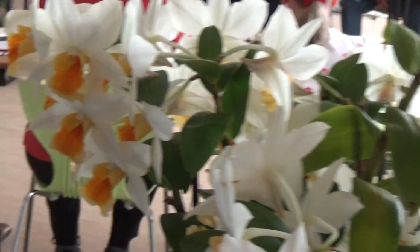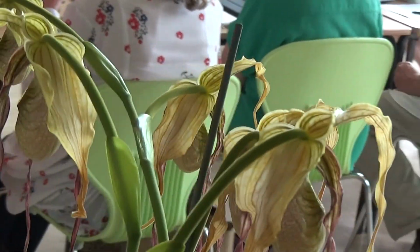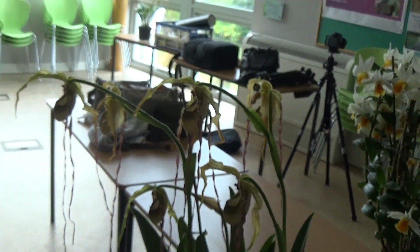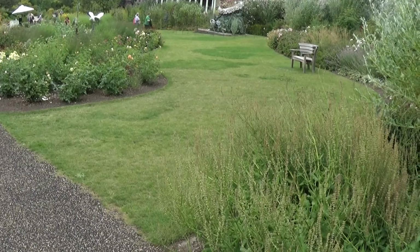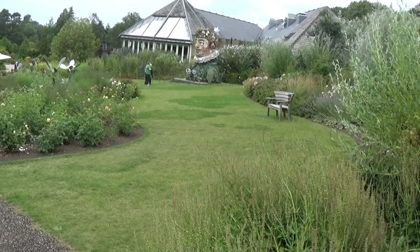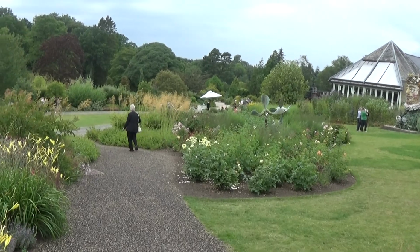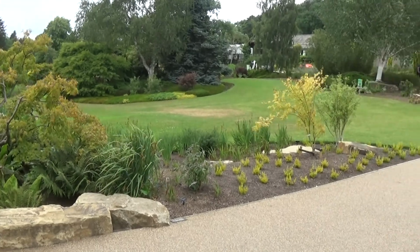Absolutely beautiful. And this is the other one for judging. And it is a Holcoglossum. Well, you've seen Sheila presented with her award, so we're just going to have a walk round the RHS Garden Centre now. Well, we'll continue, just have a look round here.